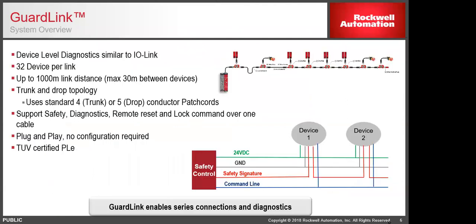So what GuardLink does is it's a single wire safety solution, which creates a trunk line using smart taps, and I have this system here in the demo box as well. It allows the customer to still connect all the devices in series, but also get a granular level of diagnostic information individually for those devices. GuardLink connects all of these devices in series and then adds a trunk drop so that individual devices can be added, thereby creating a bus, but also a trunk to which individual devices are added.